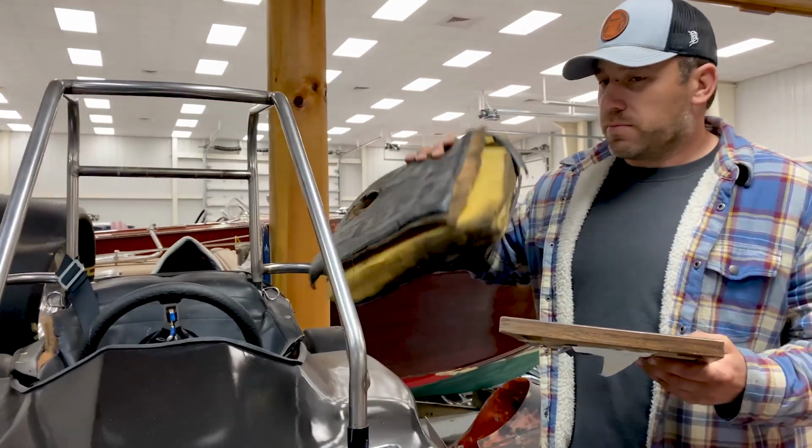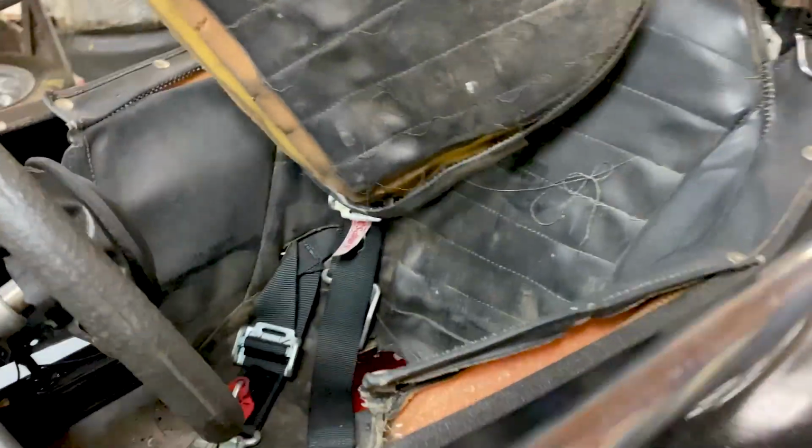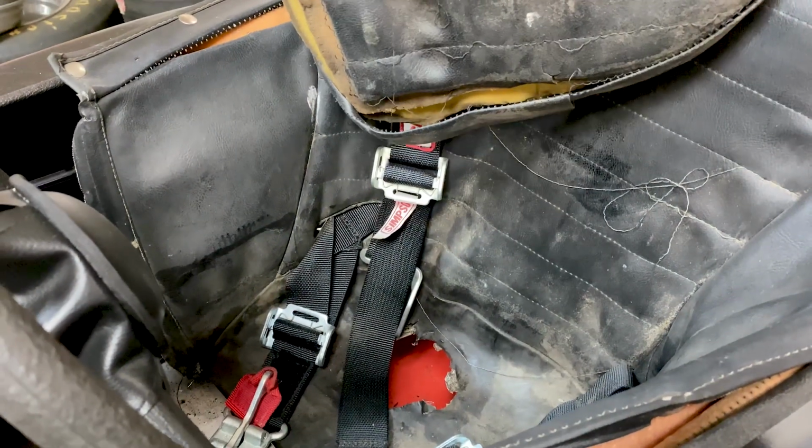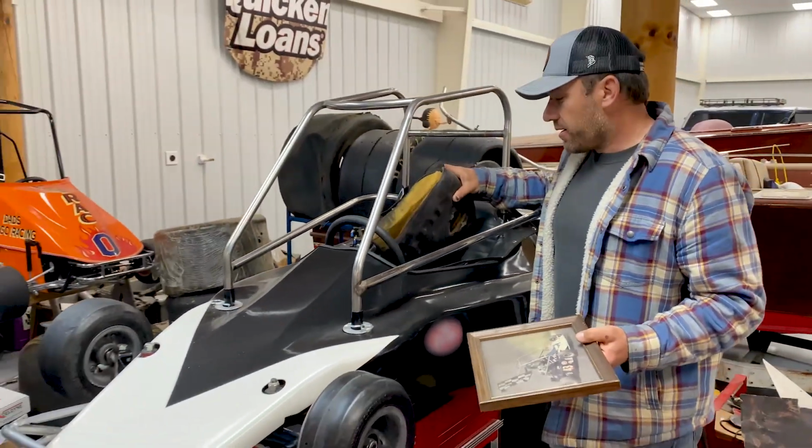I was testing it, practicing it one day, and I told my dad that my butt was getting hot. And he didn't believe me at first, and then he finally realized afterwards that my butt was getting hot because I was really dragging my butt on the racetrack.